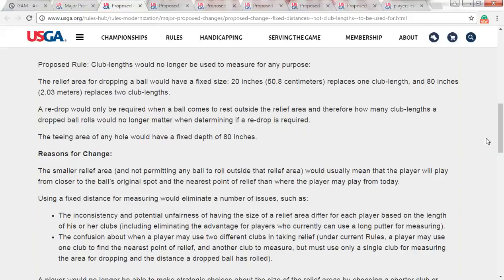Now this one is bigger. It's greater than two club lengths. It's 80, so it's a larger area, yet it's defined. Most drivers are 45 inches. Yeah, I think it's less. That's 90. Because a standard driver is 45. Yeah, okay, it's close. It's 80. I think if you measure from the housing to the butt of the shaft, it's going to be close to 40. Sure, yeah.